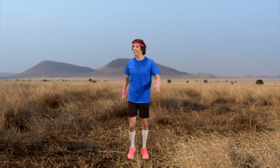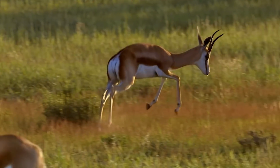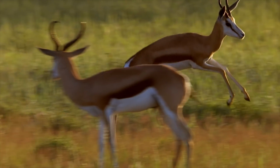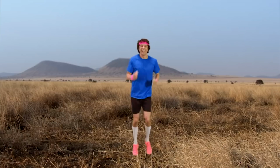Oh, look at this. It's a whole herd of springbok. Springbok can run really, really fast when they're being chased by predators. So come on, let's run fast like a springbok. Ready? Start with a jog, then get faster. Lift up those knees and get faster and faster, really fast. And come back down to a walk.